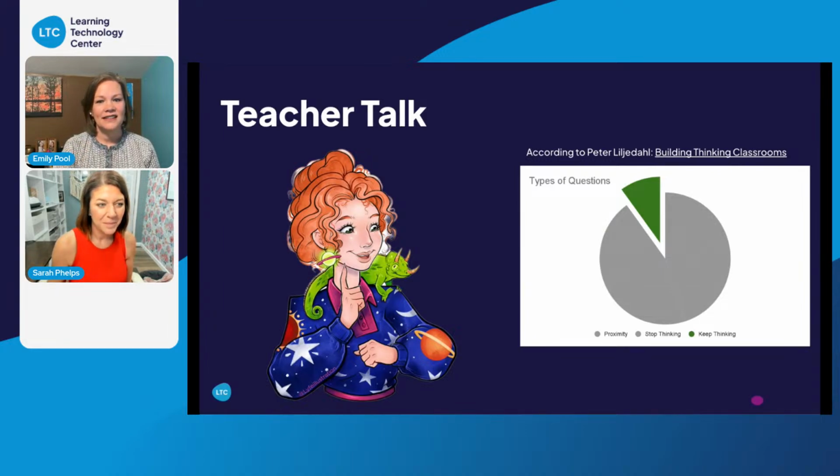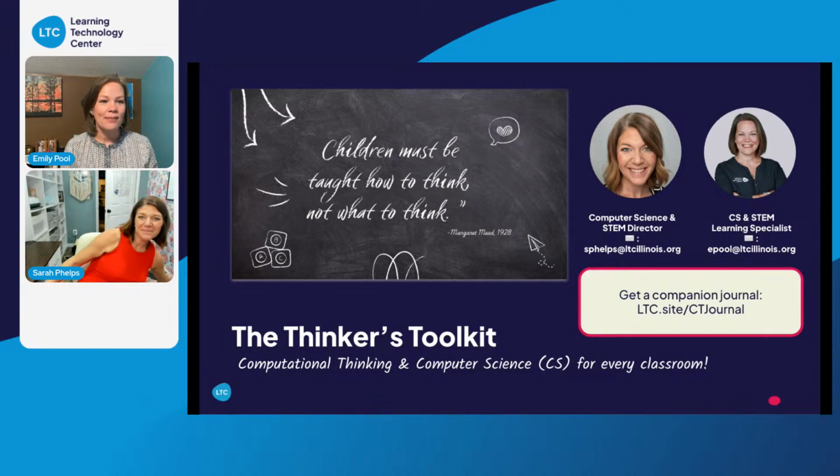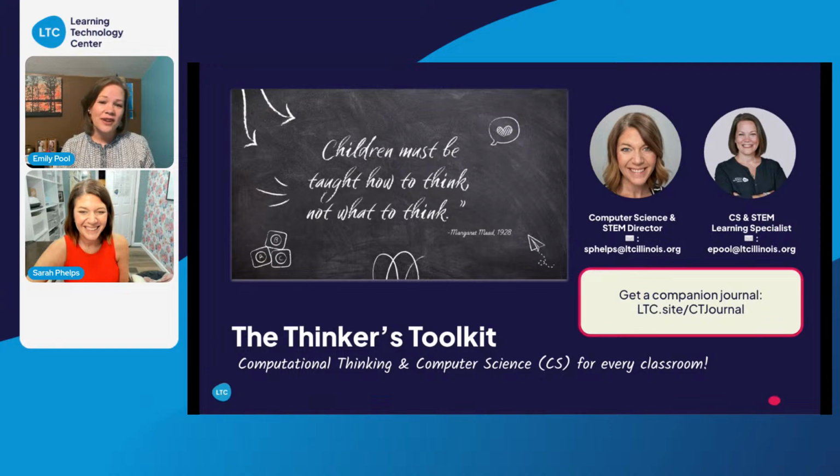Yes. And we'll just get quickly to this, is that children must be taught how to think, not what to think. And that goes back to giving them these opportunities to practice these kind of thinking strategies, giving them the opportunities in your classroom to think, to pattern, to decompose, to abstract, and create their own algorithms for thinking.